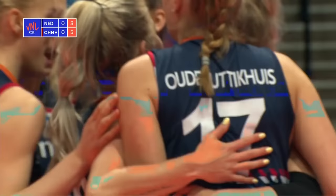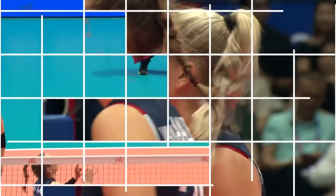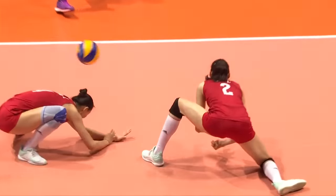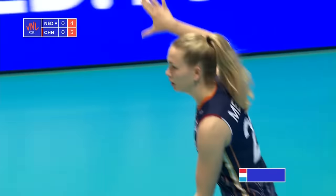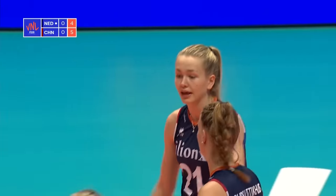That's better. Crunching spike from Jasper, gets it through the block this time. Decent player, Marit Jasper. Jasper plays for Dresden in the German top league, in the Bundesliga. But a lot of pressure on the 23-year-old here in Hong Kong to try and hold this Dutch team together. Myers with the miss, first mistake from her.